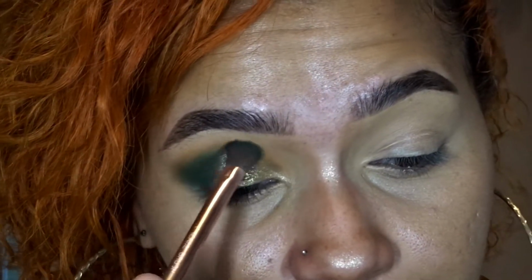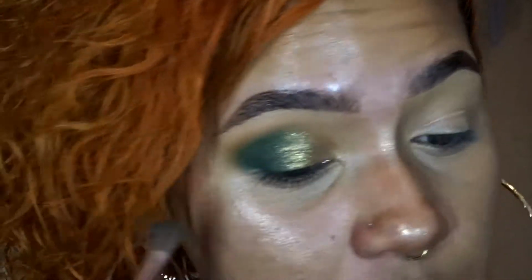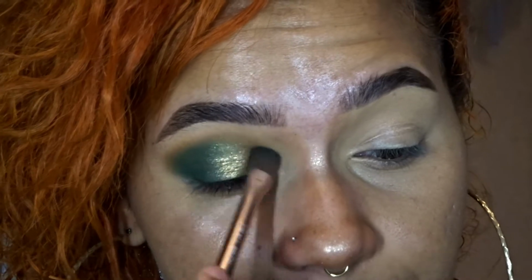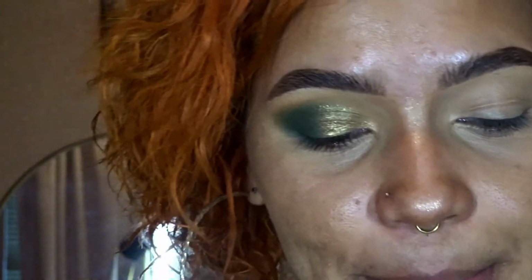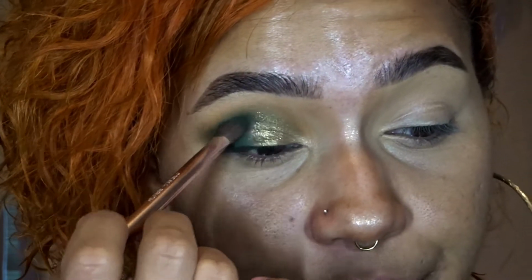Just so y'all know, it takes a little more work for Chastity than other eyeshadows I've tried. I mean, she turned out pretty, but just didn't wow me like, you know, usual Kat Von D eyeshadows do.